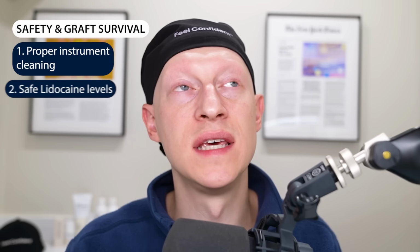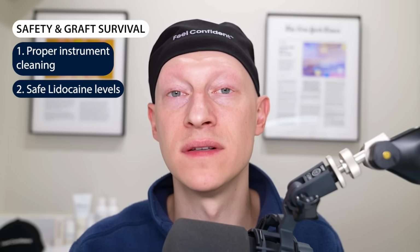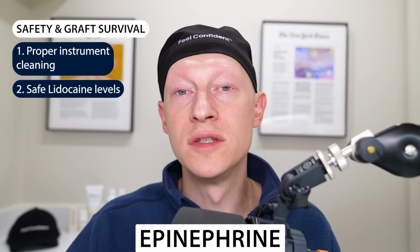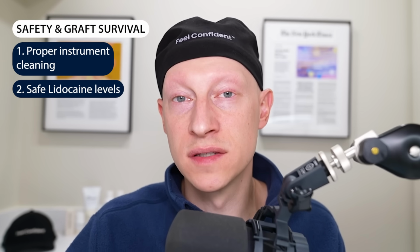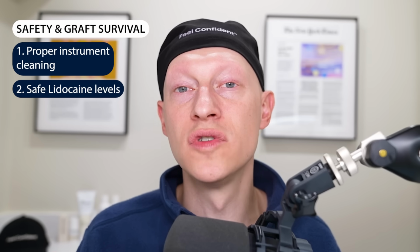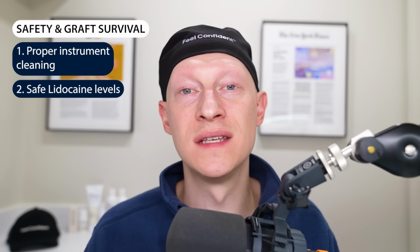The second thing is keeping lidocaine at safe levels. Most of us use lidocaine with epinephrine during surgery to A, reduce the pain and discomfort of surgery, and B, clamp down on the blood vessels and reduce blood loss and increase visibility during our procedures. But lidocaine in high dosages can be lethal. So that really is the number one biggest risk of a hair transplant.